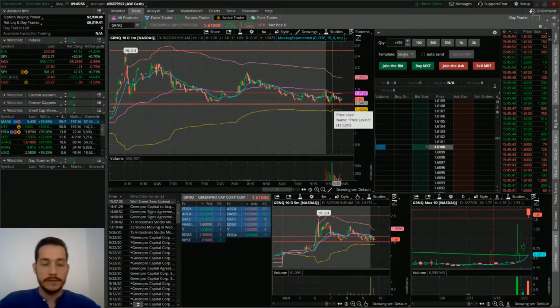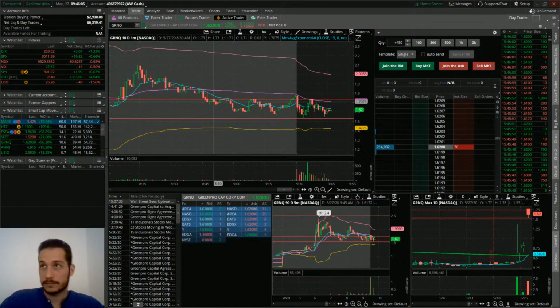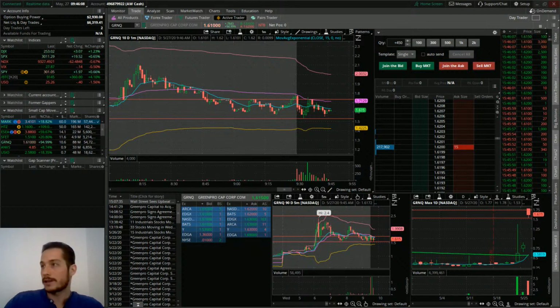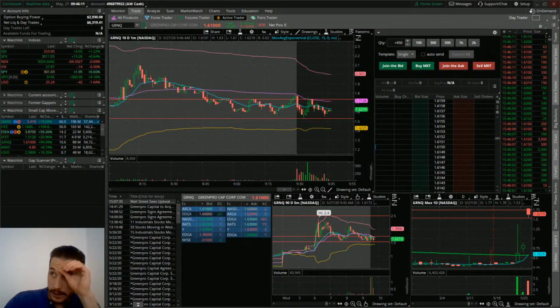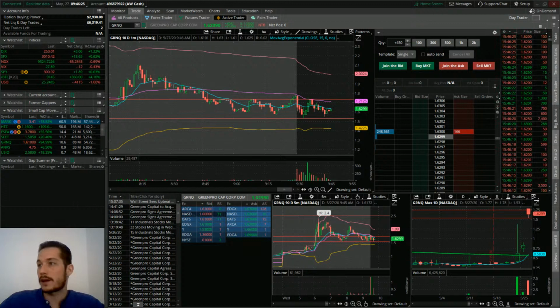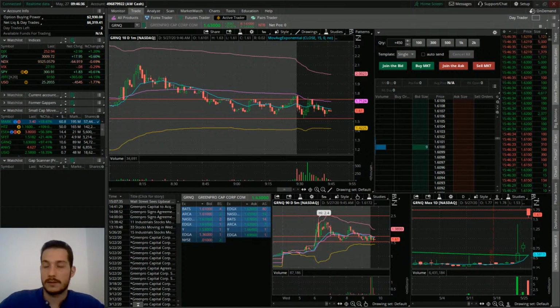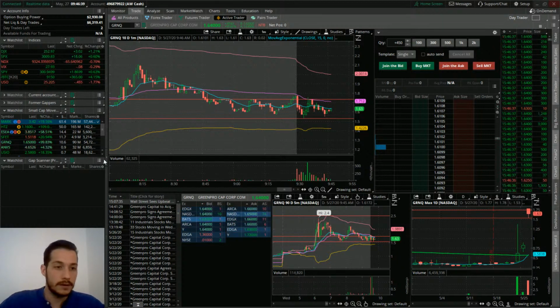I'm watching GRNQ. I would love to buy GRNQ. It kind of held this area again above 1.5. I see Mark being called out. Oh, a lot of sellers popped up on LK. A lot of sellers. Okay, here you can see that our scanner finally populated. Mark's not the worst. I'm not the biggest fan of how slow it's moving.